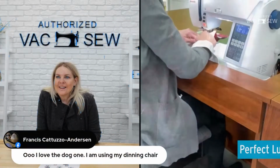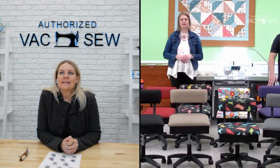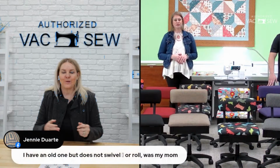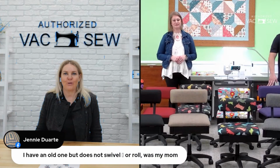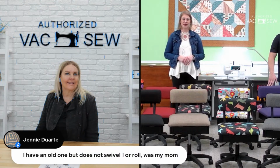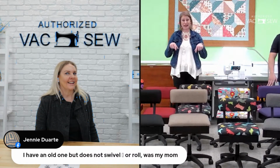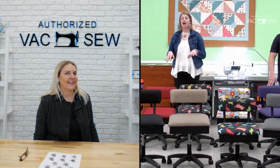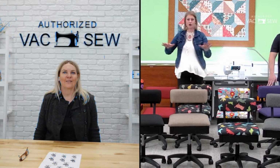Yes. Let's see here. Someone said Jeannie said she has an old one. I think it was her mom's. And I know because I've been in the sewing machine business my whole life. My dad used to sell chairs like this, but they didn't swivel. So we used to have chairs very similar to that, but they just had 4 legs and did not swivel. And what we have found is a lot more people want to be able to move back and forth within their workspace.